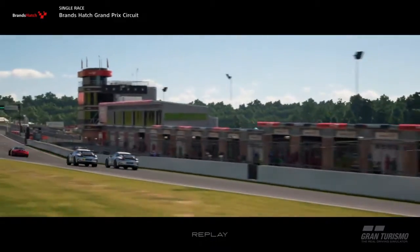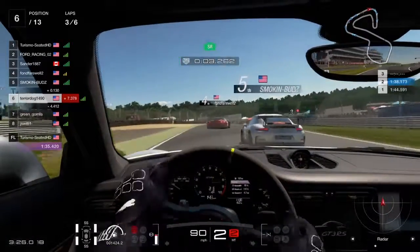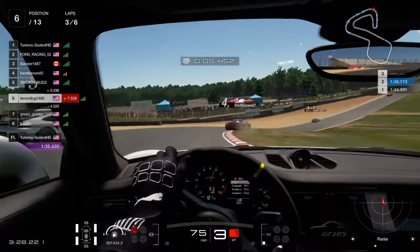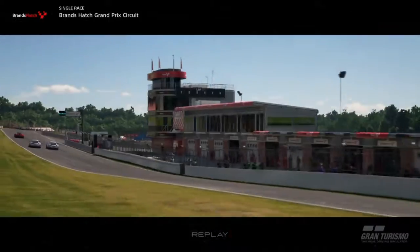Let's get back to onboard. I'm coming into the corner, door to door. I'm going to brake a little early, and he's going to brake a little late. A little bit of contact. I'm going to go for the cutback.